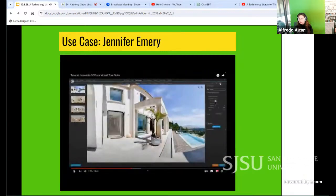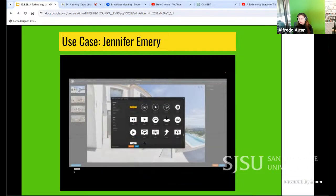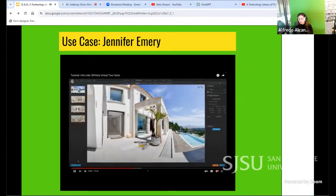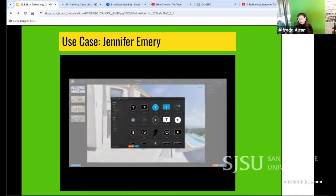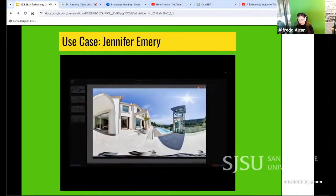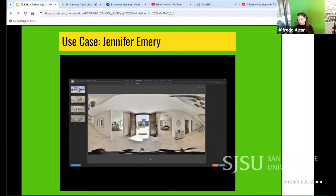So just quickly, here's what the software looks like, and this is what the little hotspots look like. You can choose a different image and say, okay, here's the direction you want to go. You can add those little pop-up images where you take a photo of a particular item or a sign, like that technology lab and the 3D printers and things like that. And that's just how the software kind of looks.